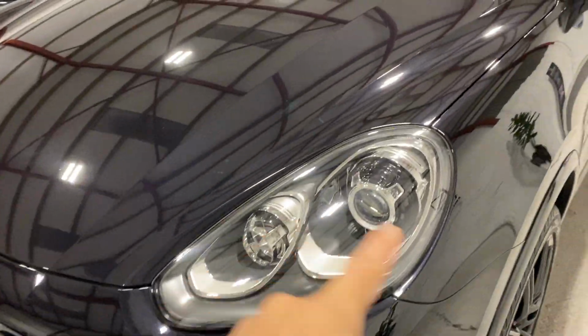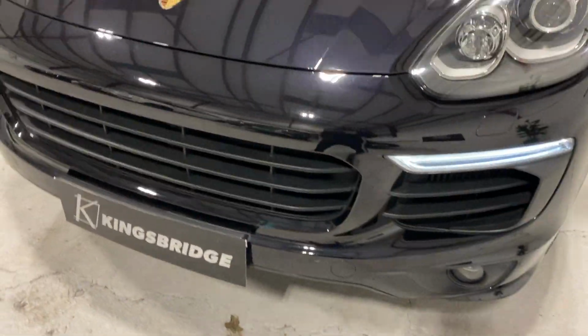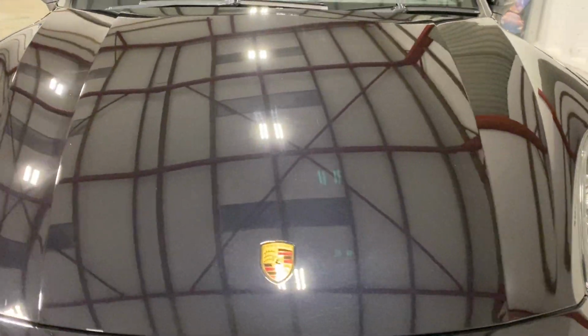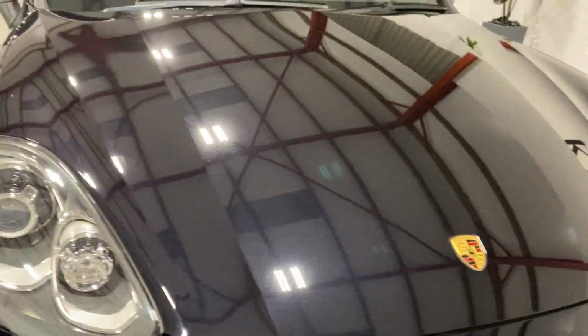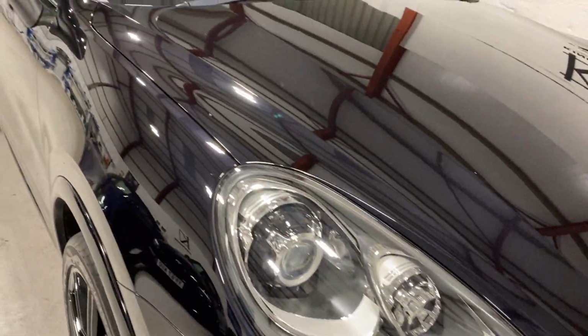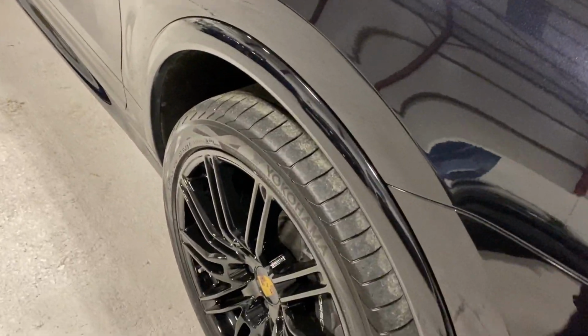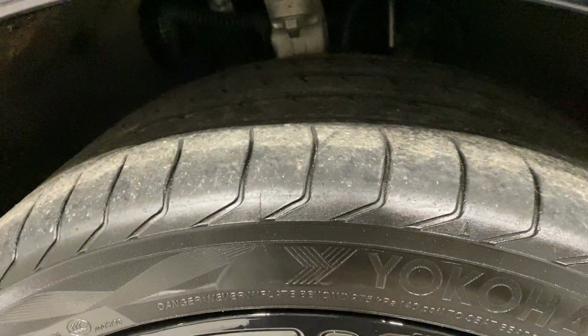You've got the xenon headlamps, LED daytime running lamps, and the fog lights. Lovely condition. It's only done 22,000 miles, so very low mileage. Same again on this side with the gloss black wheel tyres. All the tyres are in excellent condition. I'd say that's got around 6 or 7 mil.